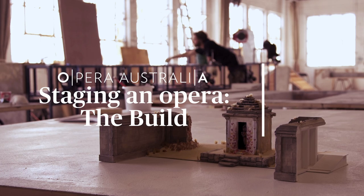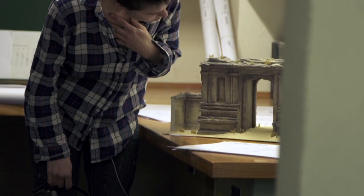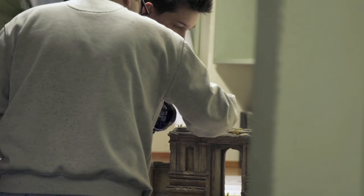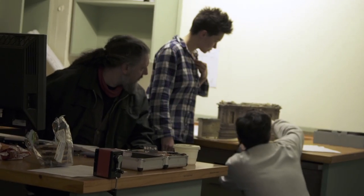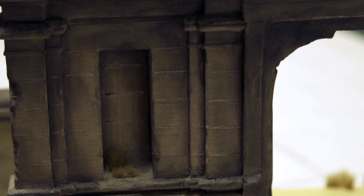In the case of the set, you arrive with a model, a scale model of scale 1 to 25, with as much detail as possible. I have the theory that the model you get is the set you get, so I put an awful lot of energy into the model.